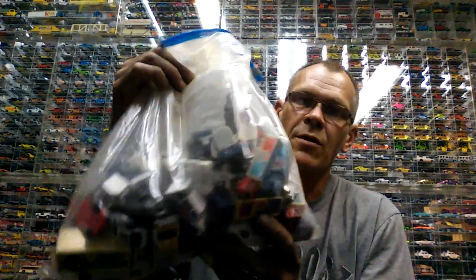These are all the Pepsi cars that are my wife's, her Pepsi collection. And I figured let's go through those, right? Before we move on, because I got to take them out of this anyway. So I'll do it with you guys. And let's check them out.